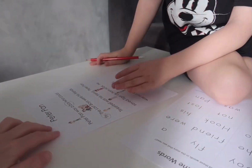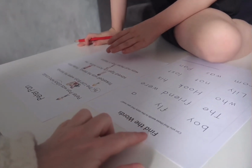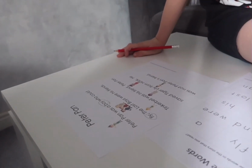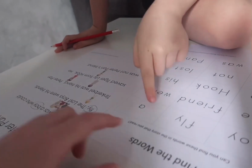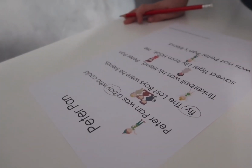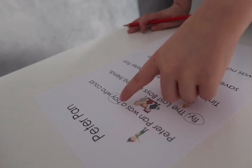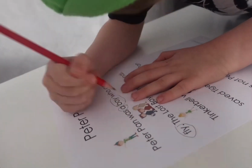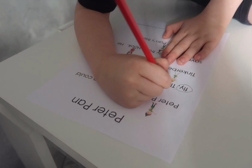You have to read this story and find these words in this story and circle all the words, okay? So see if you can find A in there somewhere. Yep, circle it. All right, next you find the.